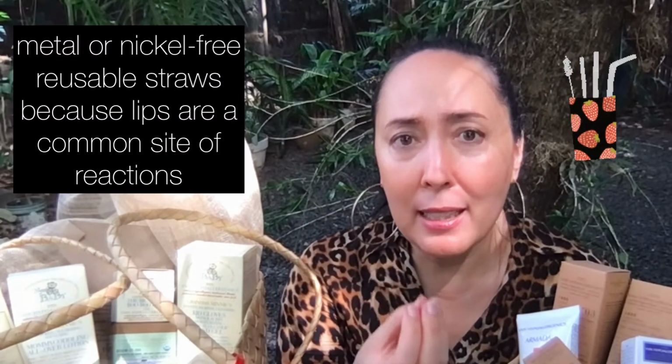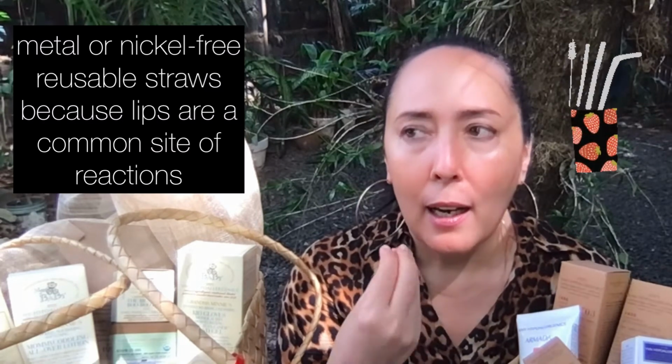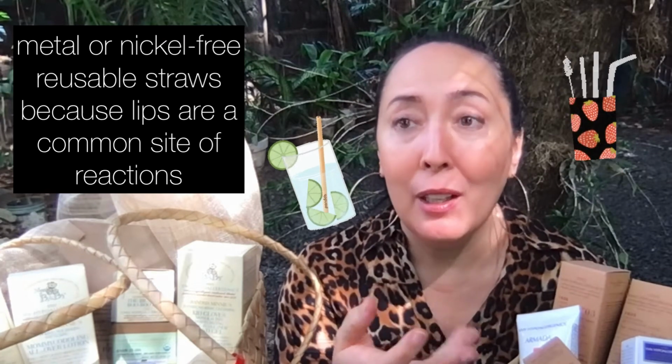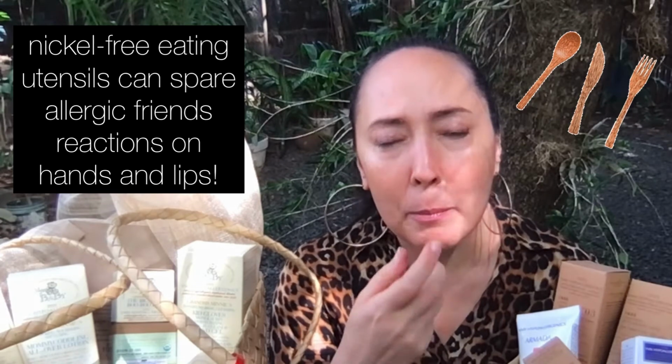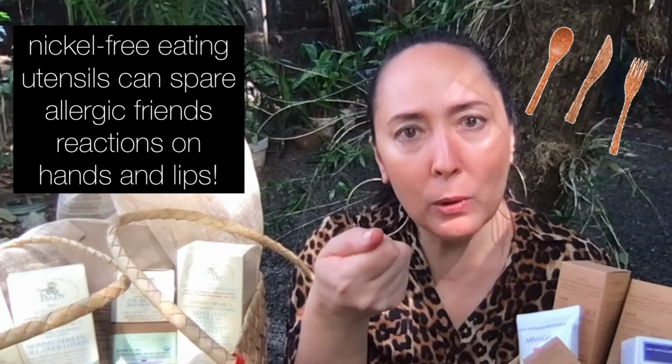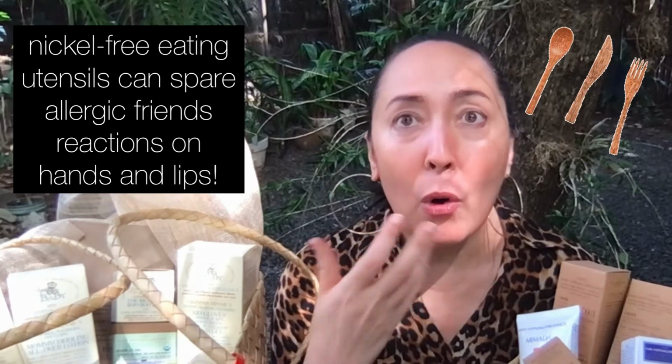Other things I think are really thoughtful. So we love reusable straws, for example. But again, if you're giving one to someone with sensitive skin, it would have to be very, very high quality stainless steel or something nickel free, or maybe bamboo or an alternative material that isn't metal. Similarly, utensils would be such a thoughtful gift to someone with sensitive skin, because metal forks and knives and spoons, particularly forks and spoons, which really come into contact with the lips, or touching them, holding them, if you can give something that is all wood or a different material, this could be really helpful to someone with sensitive skin and nickel allergies in particular.